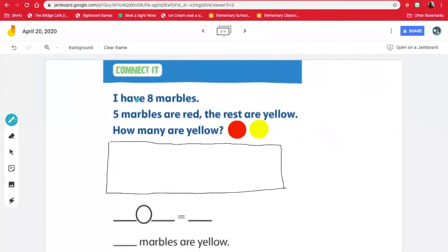Here's our next problem. It says, I have 8 marbles. 5 marbles are red, the rest are yellow. How many are yellow? Well, let's get our highlighter and highlight the important information. What's the problem about? Marbles. And how many do I have? 8. I have 8 marbles. Now we know some marbles are red. How many marbles are red? 5. 5 marbles are red, and we know the rest are yellow. And the question's asking, how many are yellow?